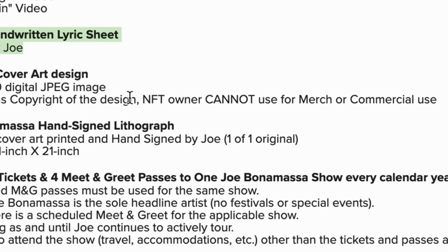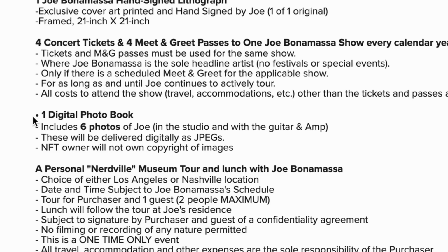Oh. But yet they're not going to let you make merchandise or use it for commercial use. That seems a little bit restrictive. You're also going to get some digital photos about these, but they don't own the copyrights. Okay, am I misunderstanding what this is? But I guess it's just the photos. Maybe that belongs to the photographer.